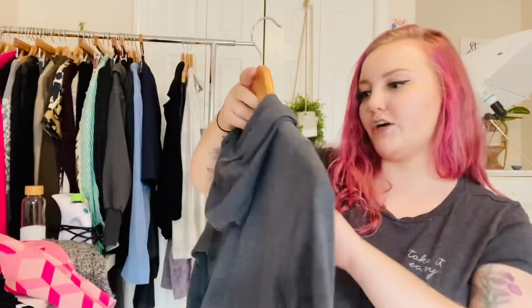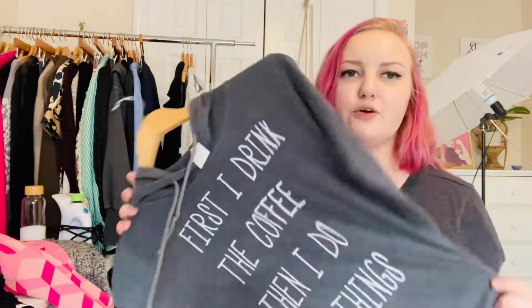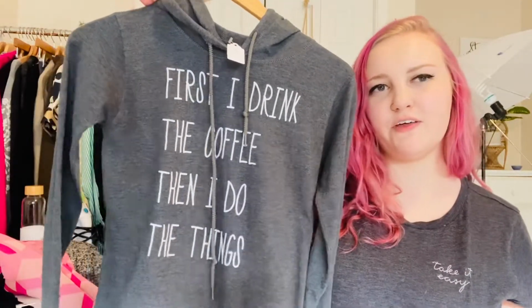The font reminds me of Ray Dunn. It says, first I drink the coffee, then I do the things. The brand is Anvil. I don't know what that is. I think this is like, you know, some people get stuff printed on Bella Canvas shirts, and then they're just sold at boutiques or wherever. So I think this is like that. So I'm excited to list that. I'll probably get like 20, 25 maybe.